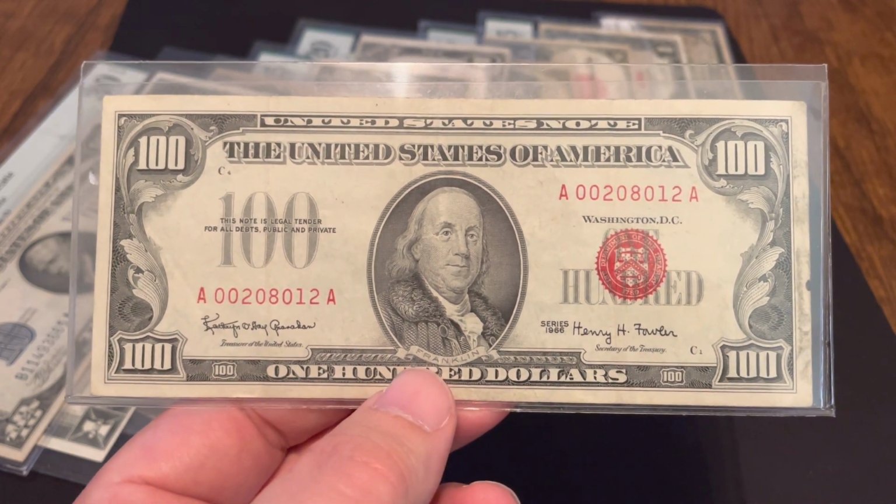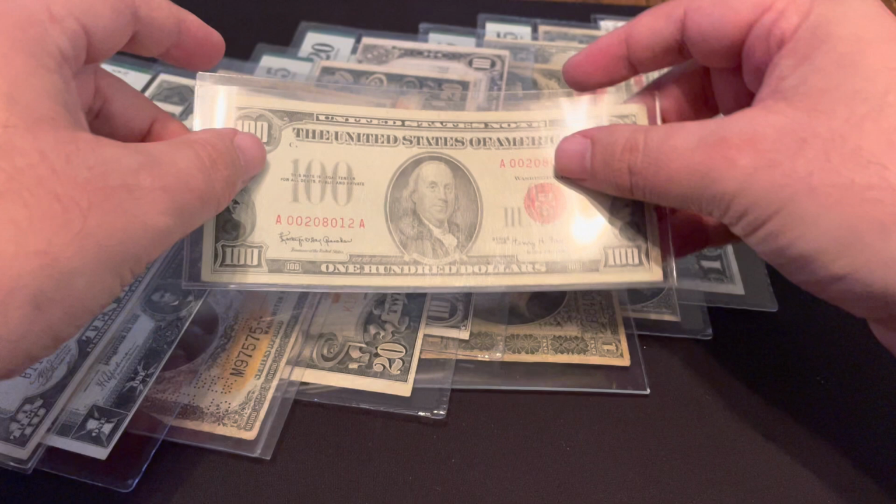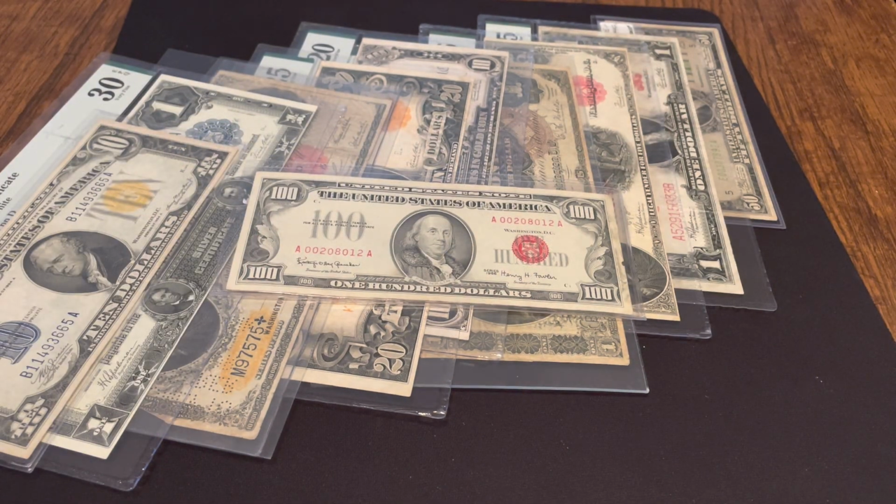That's it. Yes, all of these notes can easily be added to your collections, and every one of these should be on the upswing. All of these I'd consider undervalued. I'm glad that I have them, and hopefully you guys can get them in your collection soon.